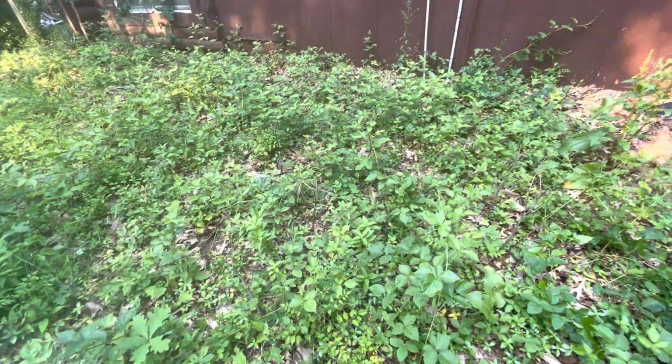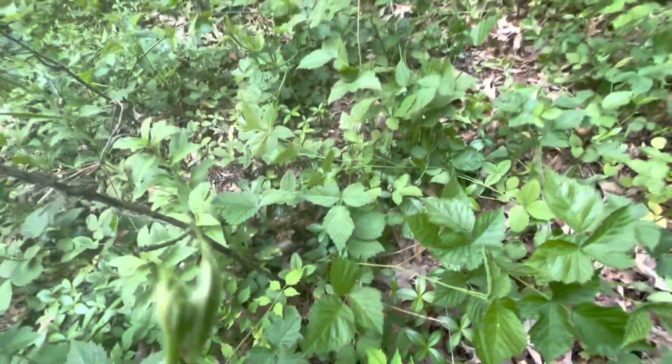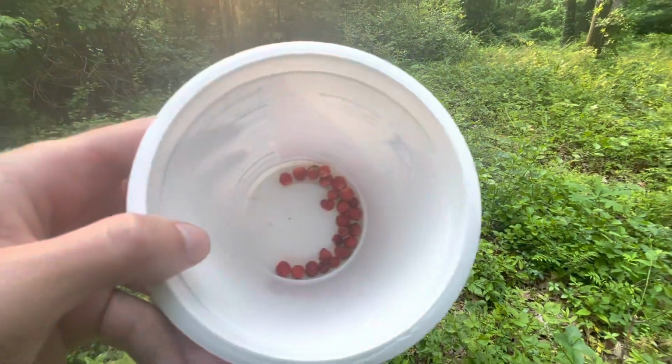So do you guys have wild strawberries where you live? Let me know. I'm gonna go sit over there and eat these all at once.